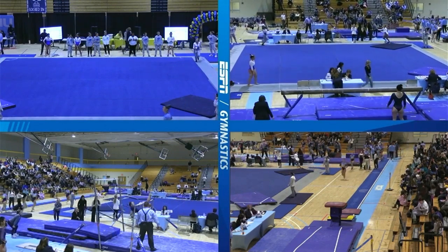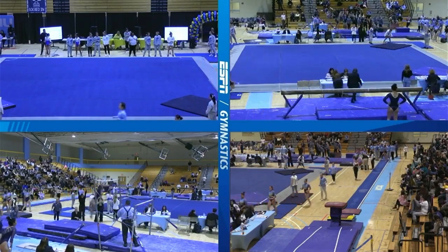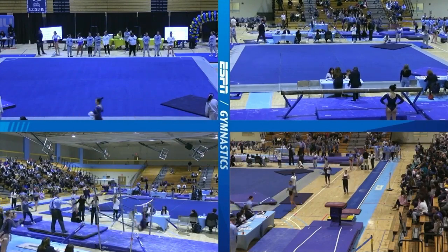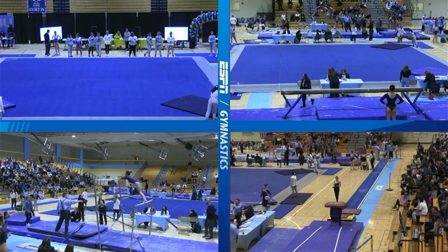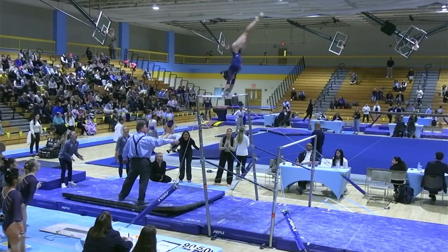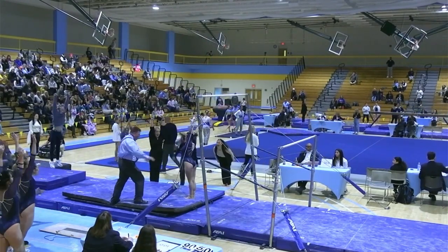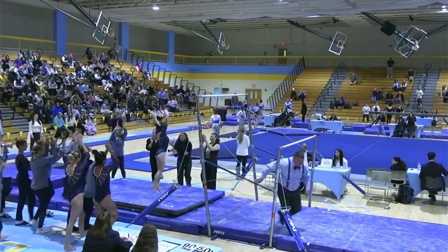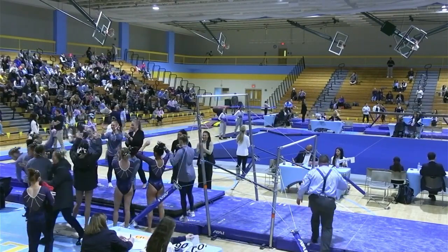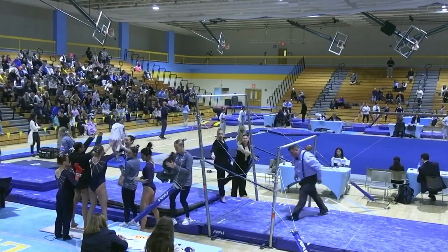Libby Allen going in the fifth position for Southern Connecticut State. And Libby was the team's highest floor scorer at their last meet, and she is fully capable of those big scores. Next for Yale on beam will be Emma Mangiacopoli. She is a senior and the number two returner on beam. She has a career high of a 9.8, and they'll be looking for her to hit this routine to get their rotation back on track.